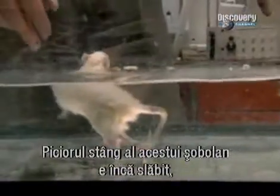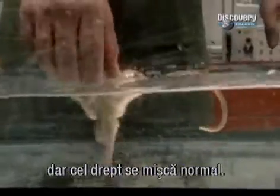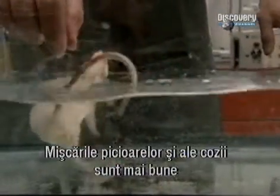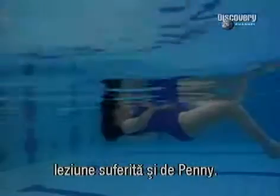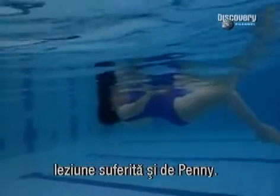This rat's left leg is still weak, but her right one is moving normally. Her control of legs and tail is better than you'd normally expect from a creature with a severed spinal cord. The same kind of injury as was suffered by Penny.